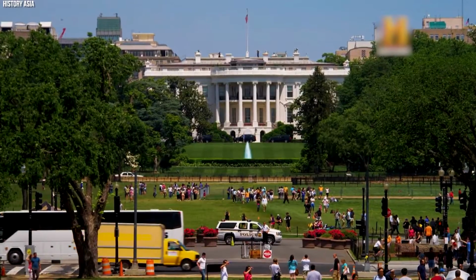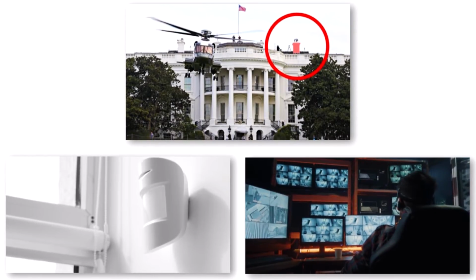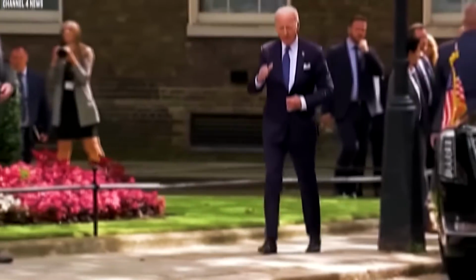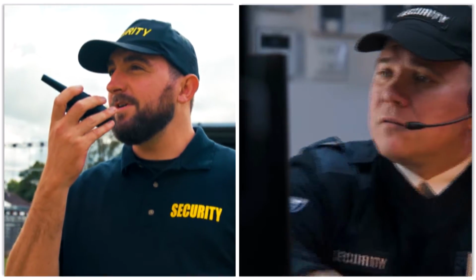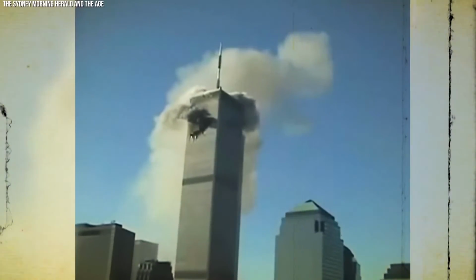The ground area around the White House is also carefully monitored. Security cameras, infrared sensors, and motion detectors ensure that any strange activity is instantly detected and evaluated. Security personnel stationed at different points within the compound always stay in contact with each other, ready to repel any threat. And above it all, the skies are untouchable.